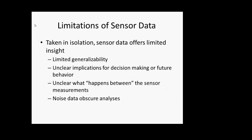It has limited generalizability. You go from a pattern of someone's particular locations where someone traveled in the course of a day, and you'd like to go to something higher level than that, to generalize from that to a general sort of mobility model for that individual, showing where and what days of the week or what times of the day they travel between places. Data by itself has unclear implications for decision making.